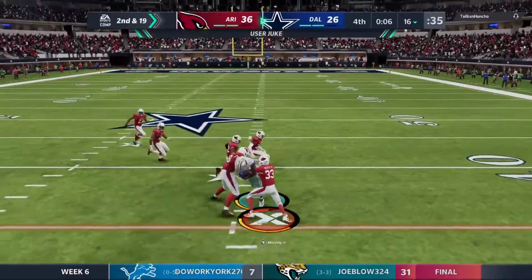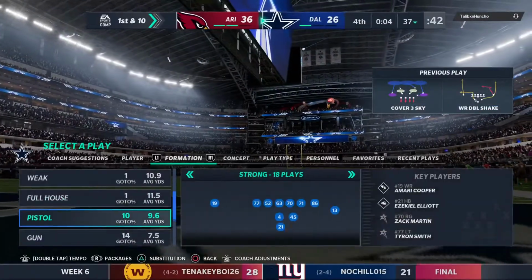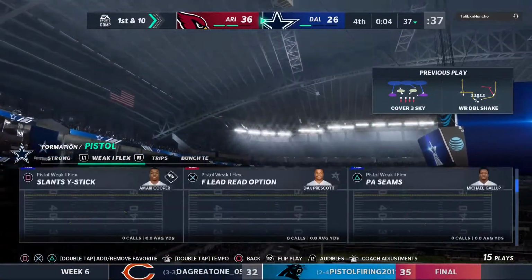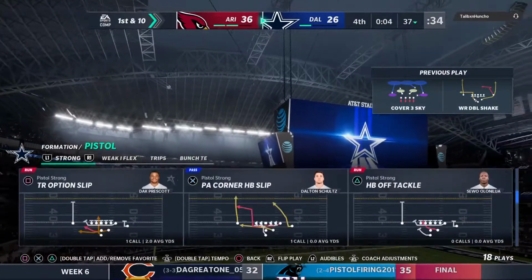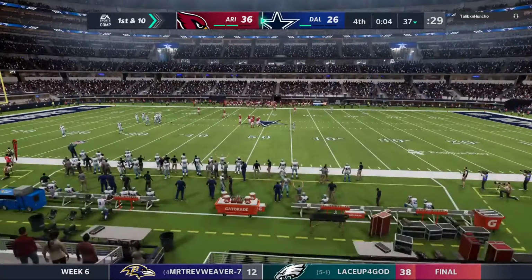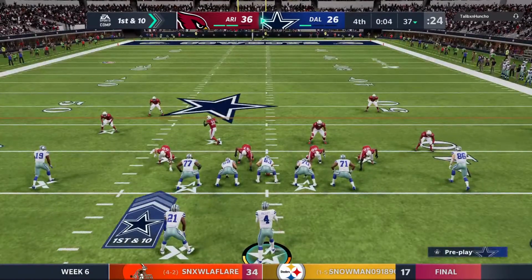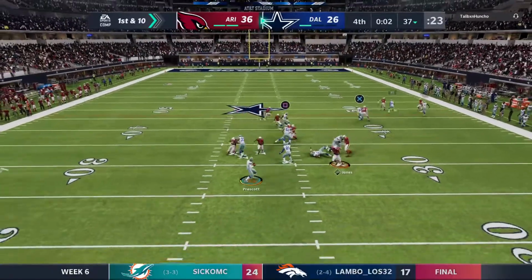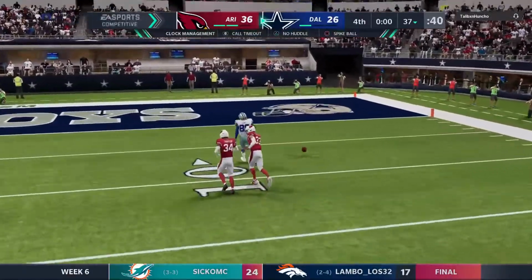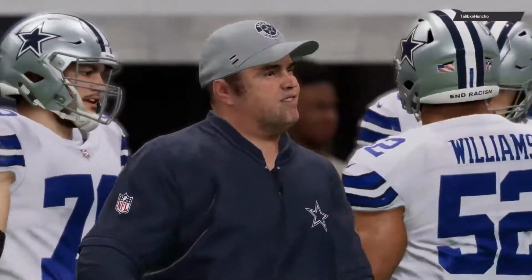He's going to find Gallup here, complete. And way up past the 35 before he's taken down. And now with 4 seconds left, we get a timeout call. One last shot now for Prescott. He's going to let it fly. And that will be incomplete as time has run out on this football game.